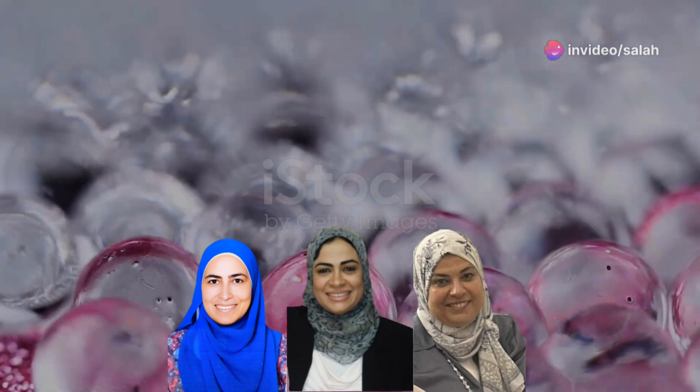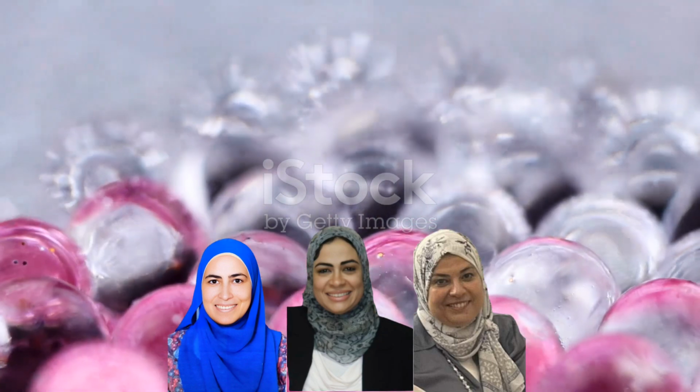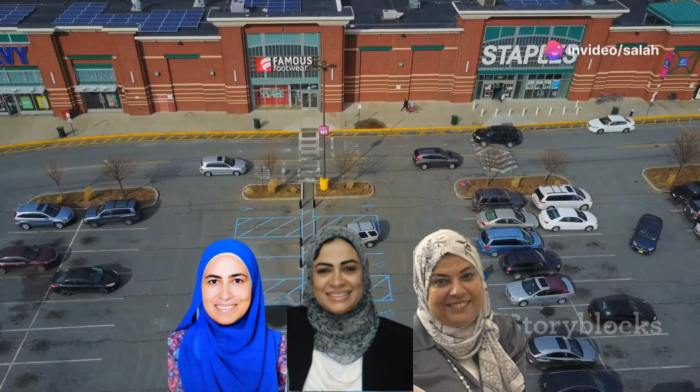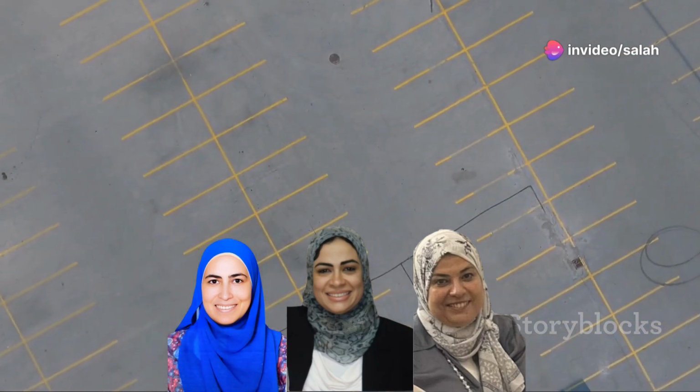Let's start with the pseudo-first order model, a simple way to describe adsorption kinetics. This model assumes that the rate at which the dye molecules stick to the hydrogel depends on how many empty spaces are left on the hydrogel's surface. Imagine it like finding a parking spot. The more empty spots there are, the easier it is to find one quickly.